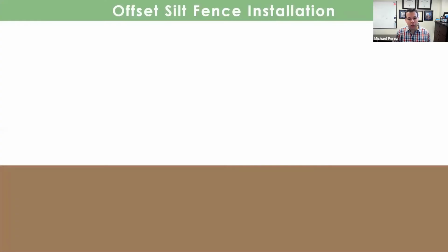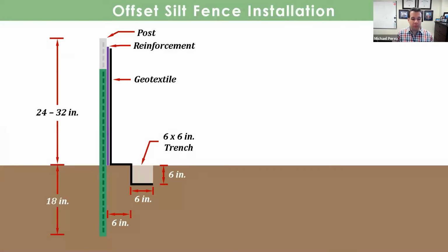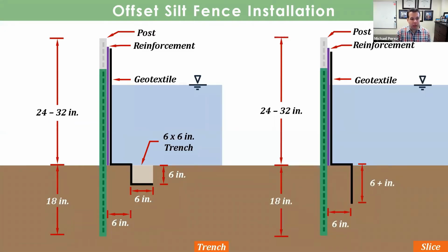And then it also allows that water as it's impounding to sit on top of the silt fence. As you can see here, that water will sit there and provide additional force to anchor that silt fence geotextile in the ground. And so now the DOT has adopted this particular installation technique. We've also proposed one for slicing. So if you slice the silt fence, you can actually slice it 6 inches off of the T-post and have the same type of configuration.